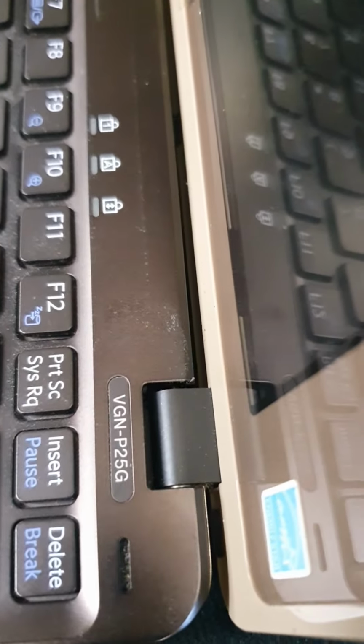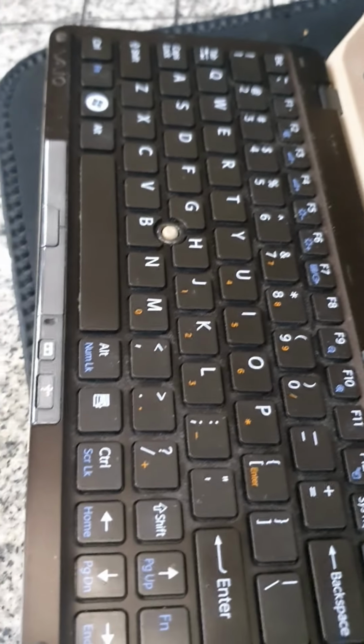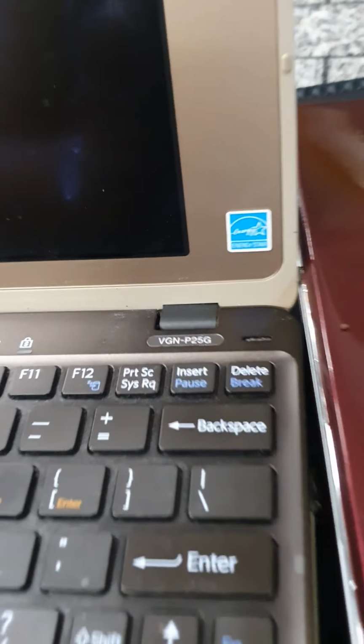Wow, wow. See? Again, this P25G. This one also the same. Very hard to autofocus or see the keypad. Very not the same.